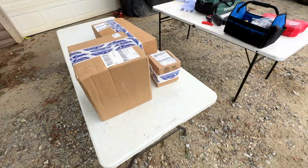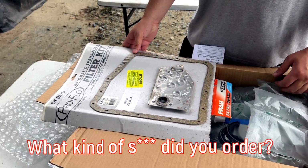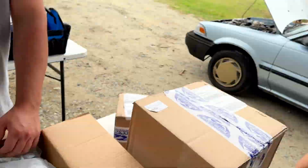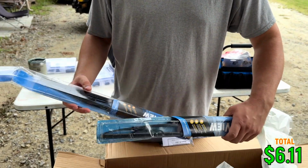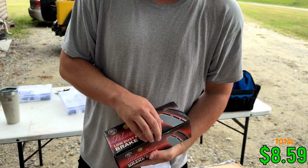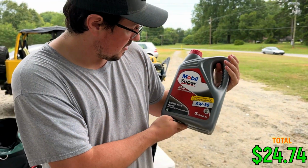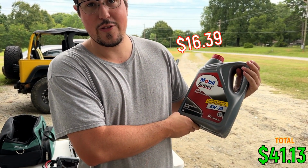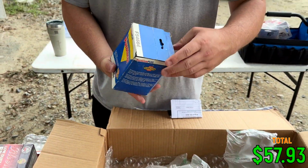We also have some goodies here for it. What kind of stuff did we order? Automatic transmission filter kit. $2. We have air filter, state-of-the-art rain repellent washer blades, brake pads, brake shoes, some good old-fashioned 5W30 motor oil, ATF for your transmission, and fuel filter.